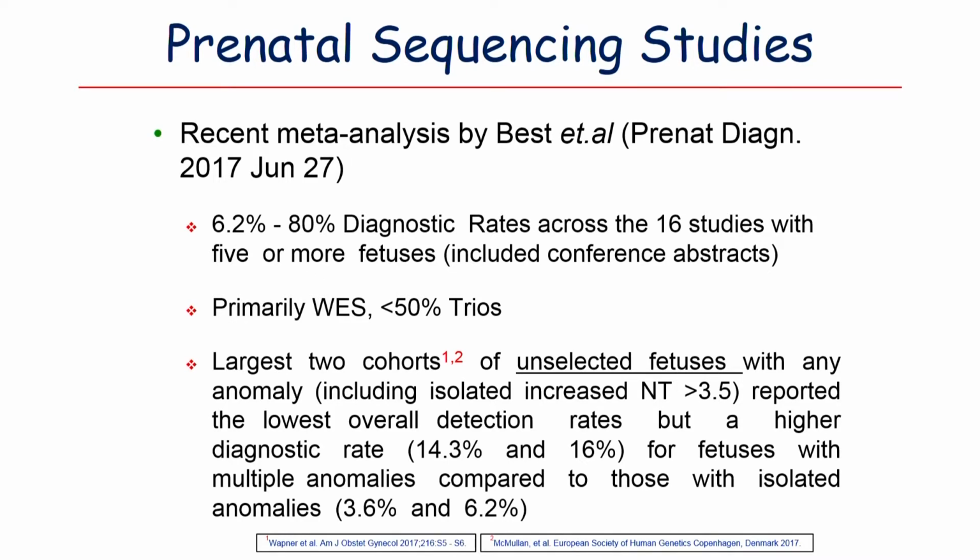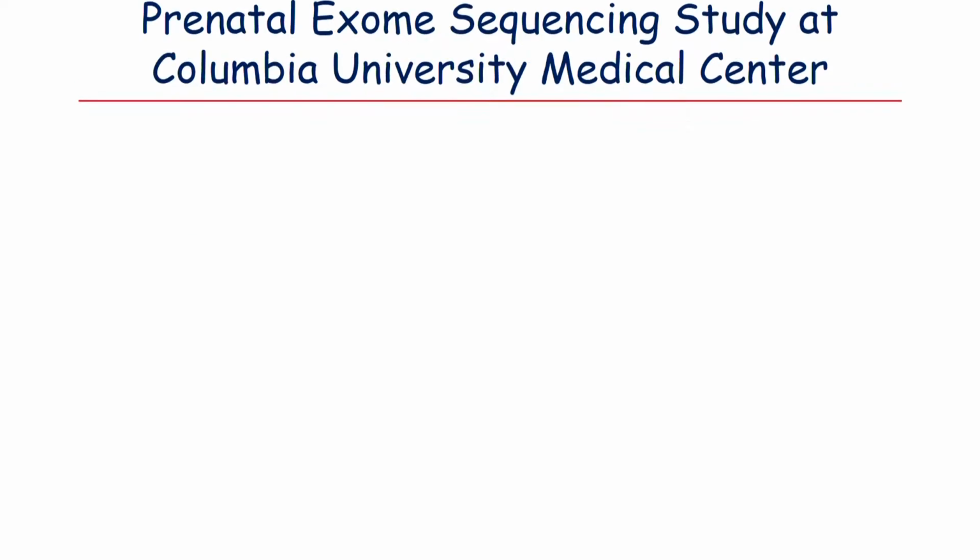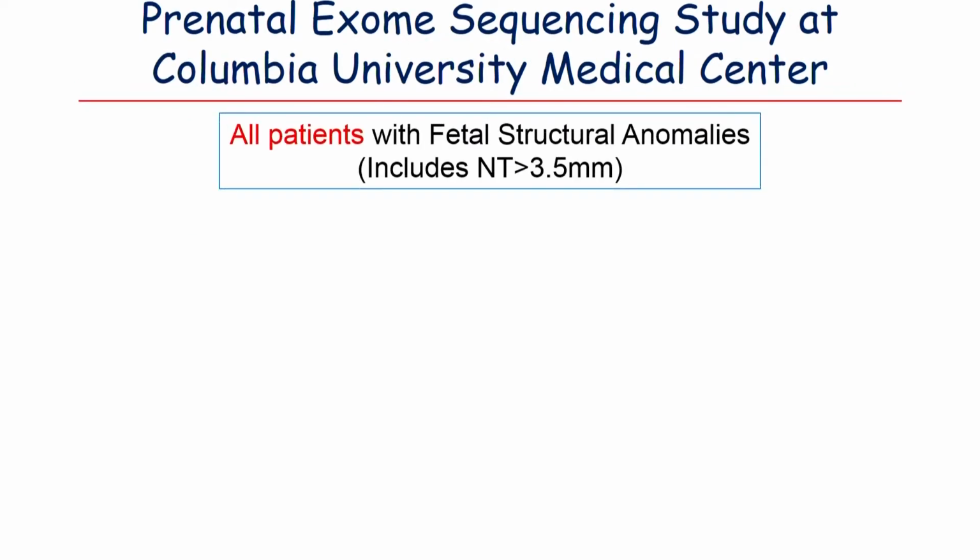And the point of this bullet is just to show you, just like in microarrays, when you looked at isolated anomalies versus multiple anomalies, you do see differences in diagnostic yield. And in these 2 small unselected studies, it was around 3.6 to 6.2%, and much higher for multiple anomalies. So here is the breakdown of what we're doing at Columbia.